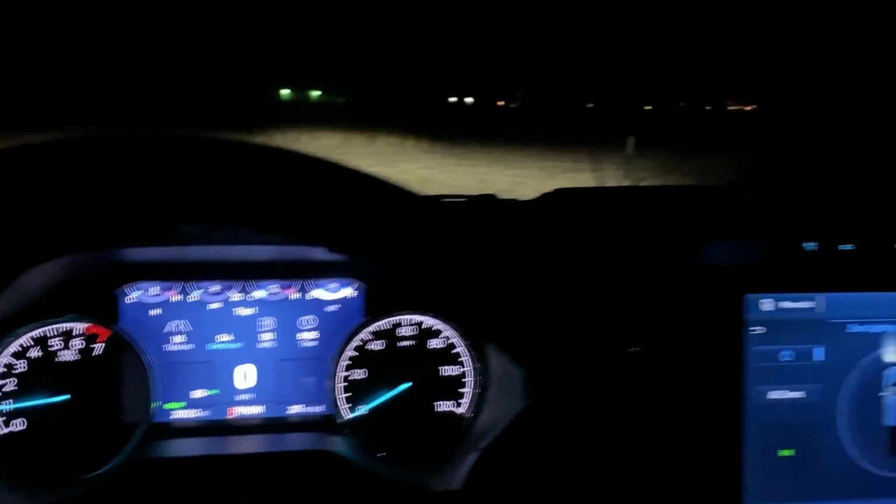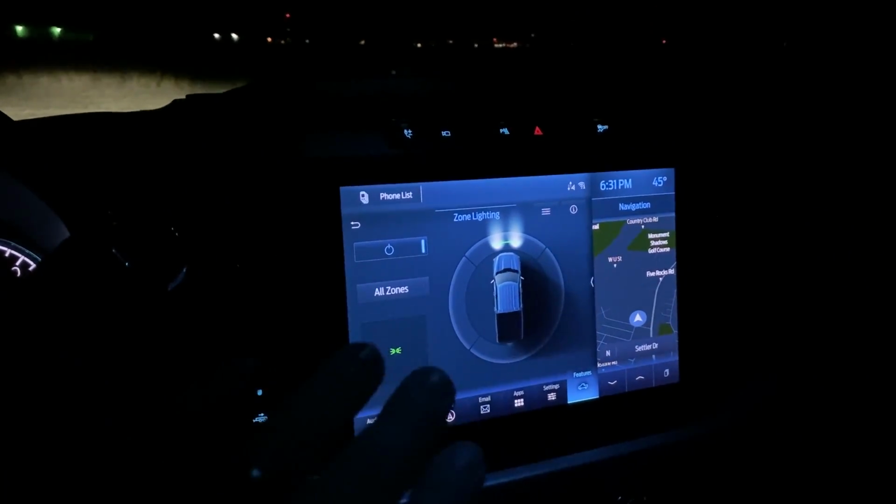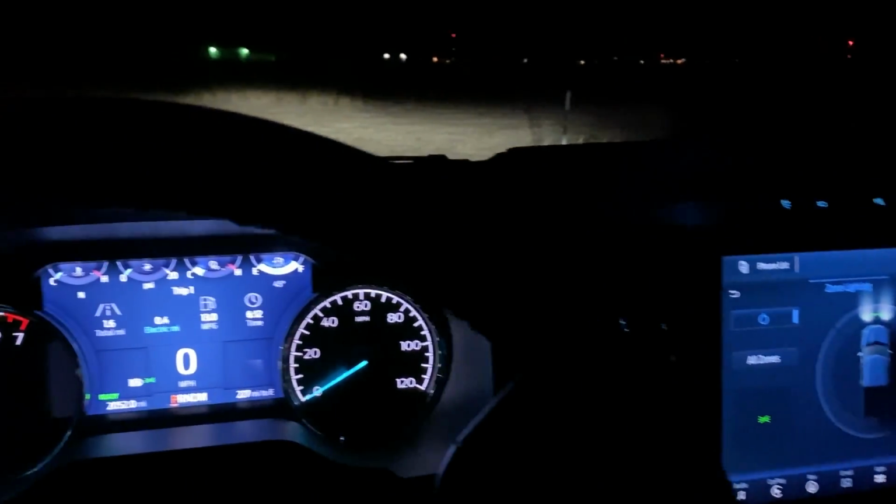Okay, now we're in the XLT. This is the 302A high package. Got the 12-inch screen. I'm not 12 inches, not giving up 2 inches there. This is the truck I own versus the Limited.